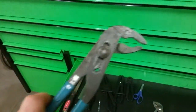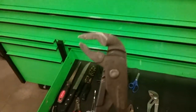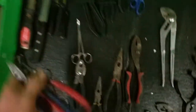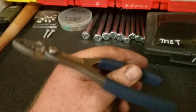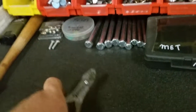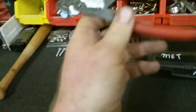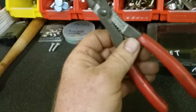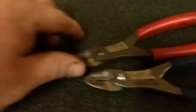I don't know, but I love these pliers, man. These things grip. Just my cheap pliers. Now, Carlisle. You know, I think I paid 23, 24 bucks for these from Napa last year. These were 40 bucks off the truck. These are probably 10 years old.